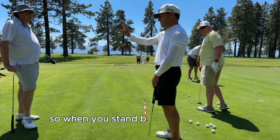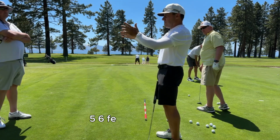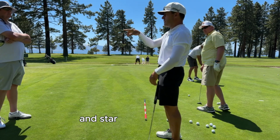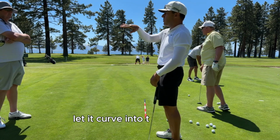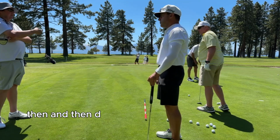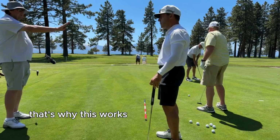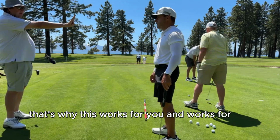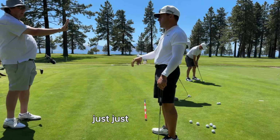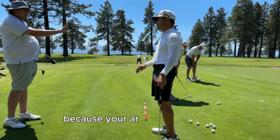And so when you stand back there and you create your block out, and the block out might be 4, 5, 6 feet, perfect. Aim 4, 5, 6 feet to the right or left, accordingly, and start it there and let it curve into the block out and slow down by the hole. Okay, and then deciding whether it's 1, 2, 3, or 4. That's why this works for you and works for me. Exactly. I'll cover a little less, you'll cover more than me because your arm will be shorter.